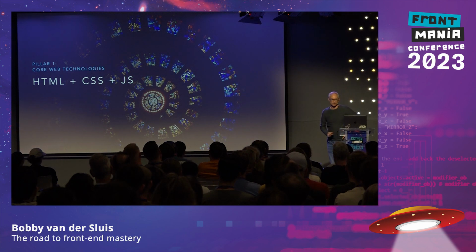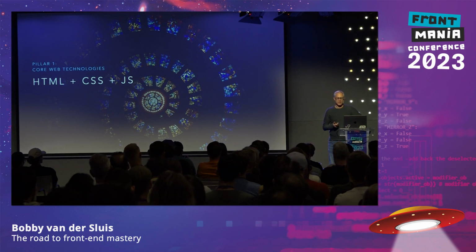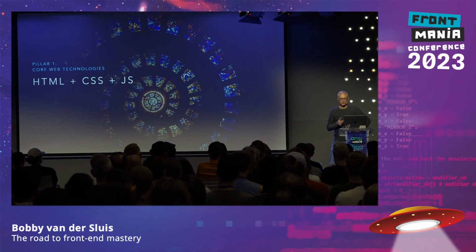So let's start with the hard skills. The first pillar is all about core web technologies. And at the heart, you will find HTML, CSS, and JavaScript, the elementals of front-end development. There are multiple languages, each with their own purpose, syntax, concepts. And just make sure to understand when to use which technology and how to work together.